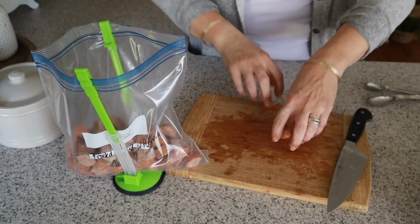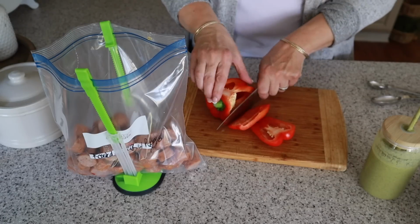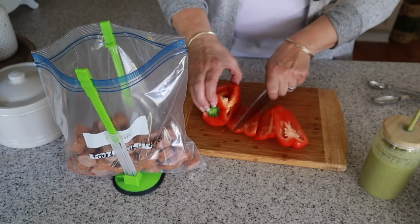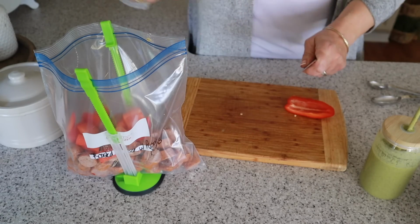There is something prepped and ready to go. So after a long day, it is so nice to just be able to grab something that's already prepped in the freezer or the refrigerator and have it ready to go to pop on a sheet pan or to grill it.